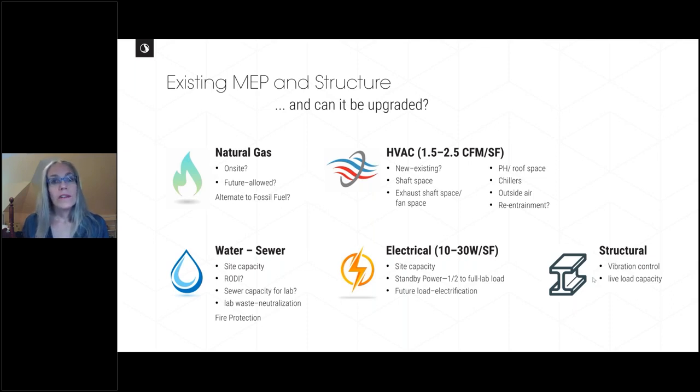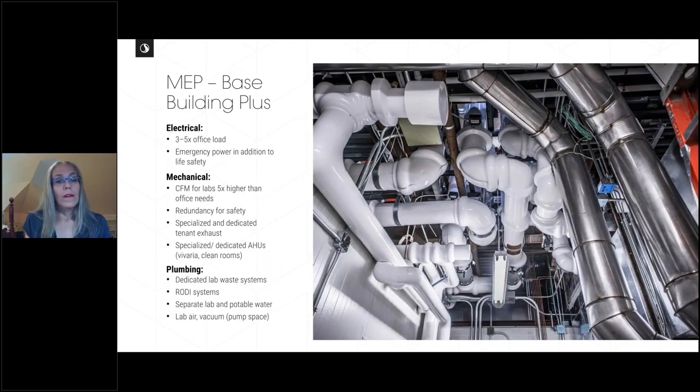Electrical, again, the usage is much higher than a typical office or other use. So you need to look at the site capacity and the utility service, or what capacity you may have on site to generate some of that. And for structural, you've got to look at the building's infrastructure for vibration control and capacity. Office buildings tend to be much lighter, accepting more bounce to the floor than you can have with a laboratory building. So all of this adds up to a much larger penthouse, much more infrastructure in the building, whether you're providing it as a developer or just accommodating it for the tenant fit out. You need to think in terms of the space that you need to have for that.